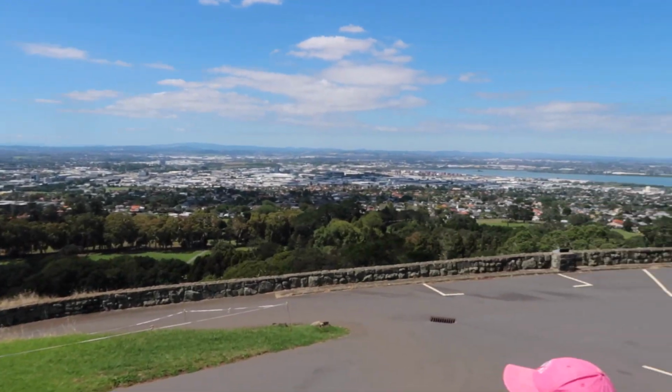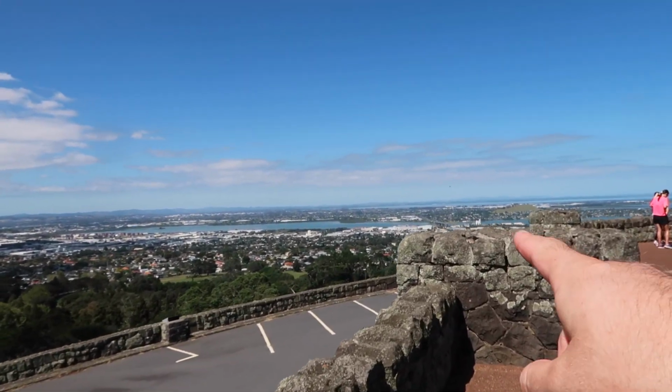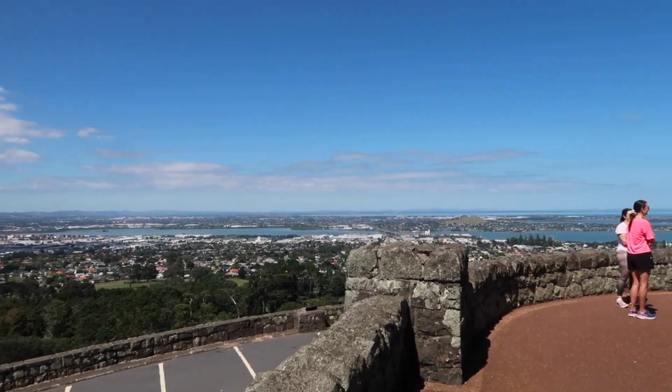Heaps of volcanoes. This is south facing, so this is out towards the airport. If you were to land in Auckland, you would come from that direction inwards.